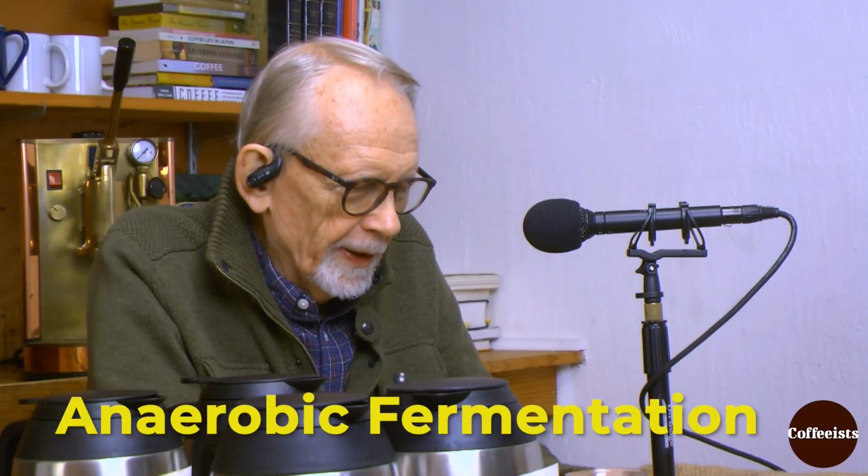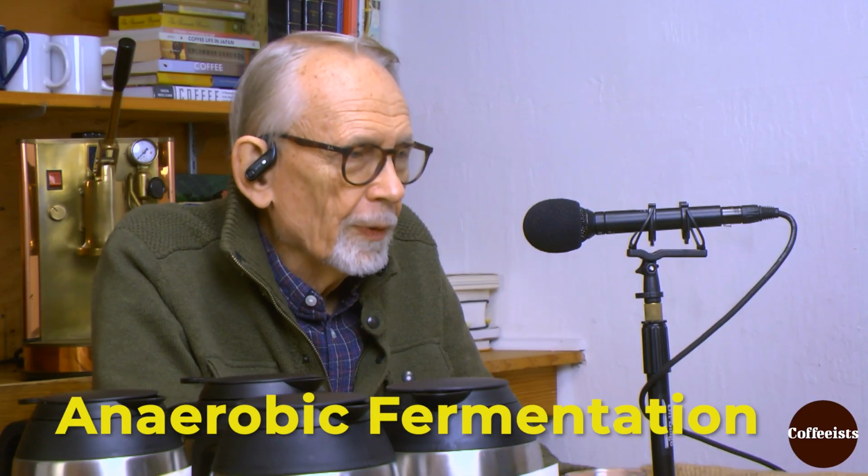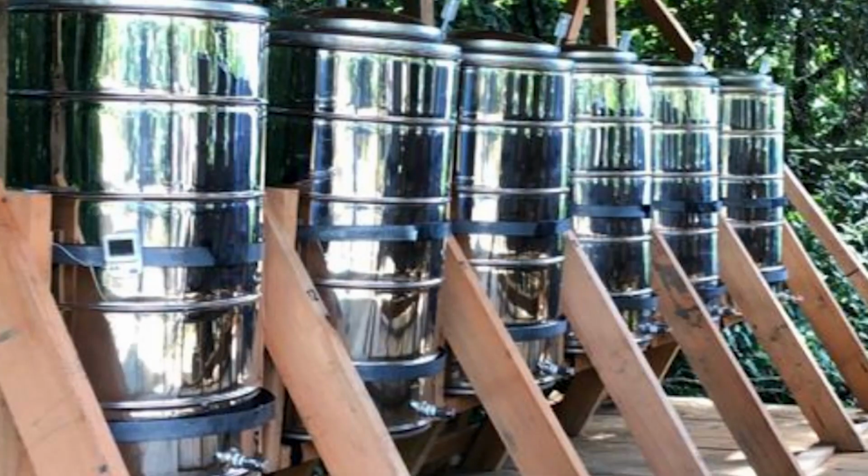I suppose there's a new process that's quite fashionable called anaerobic ferment, in which during the ferment process the coffee fruit is deprived of oxygen, so you get a kind of yogurt-like ferment from bacteria rather than an alcoholic ferment from yeast. But if this is an anaerobic, it's a very, very quiet, controlled one. So I'm guessing a really nice washed or a very clean honey or natural.